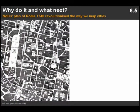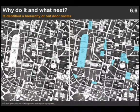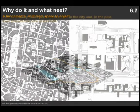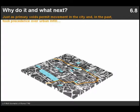Nolli's plan of 1748 revolutionized the way that we map cities, identifying the open spaces, outdoor rooms that provided a sense of social interaction, as well as ease of movement. Such a mapping exercise can clearly demonstrate the fundamental shift in precedence of space over object in the 18th century to the object over space in the 20th century. The sky court, therefore, can provide an opportunity within the private tall building to replenish and integrate those spaces that are so critical for movement and social interaction.